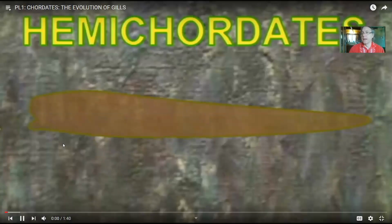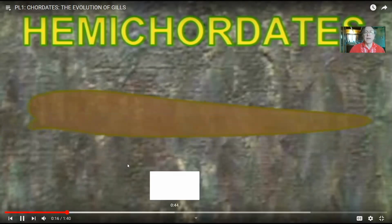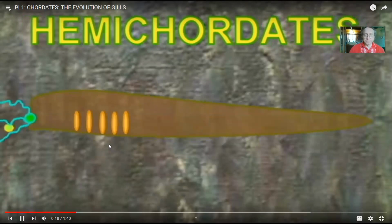When we look at the earliest deuterostomes, these are the animals which include the vertebrates and the echinoderms. One of the first things that the deuterostomes, such as the modern hemichordates, had was a modification of their throat region, of their pharynx, so that they could take in water through their mouths, and then it came out these slits in their throat.